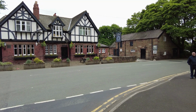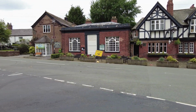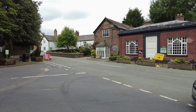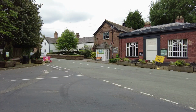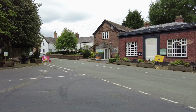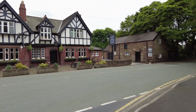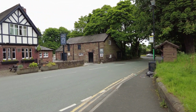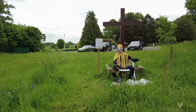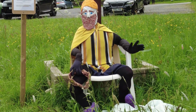Here's the Ring of Bells in Daresbury. Nice. Daresbury Village Hall. And there you go, there's the sign that tells us what all these mannequins are. They're scarecrows. It's the Daresbury Scarecrow Festival, made in aid of Halton Haven Hospice. Well, I hope they made tons of money, because hospices are wonderful places. And I know from experience, there's a car park, and here's one of the scarecrows. Brilliant.